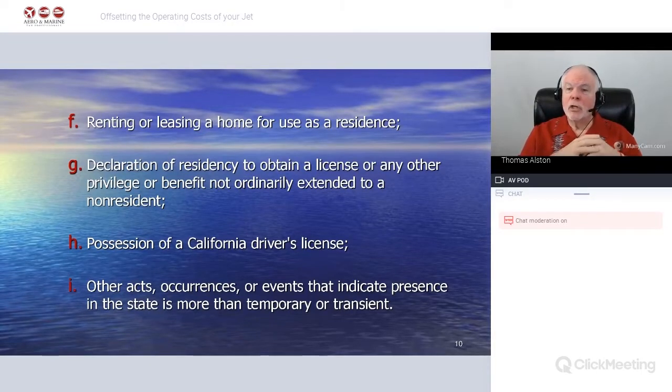G, declaration of residency to obtain a license or other privilege or benefit not ordinarily extended to a non-resident. Could be used any way you want. H, possession of a driver's license. That's black and white. You either do or you don't have one. But if you have a California driver's license, even though your CPA in Ohio says you're not a resident of California, for the purpose of the transaction taxes, California considers you a resident of California.